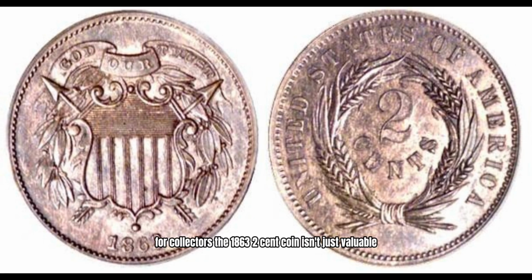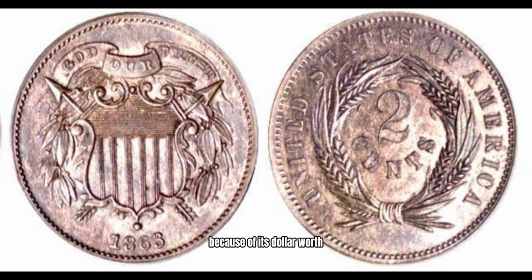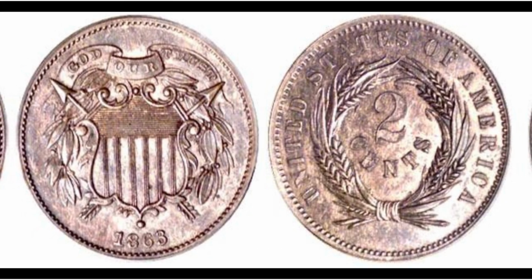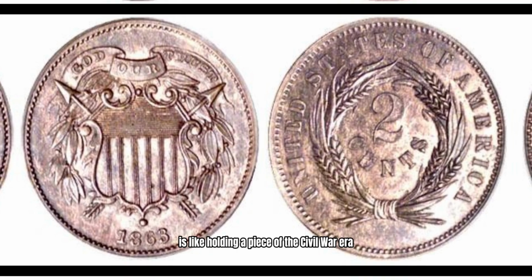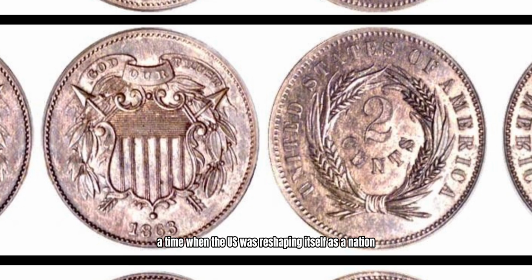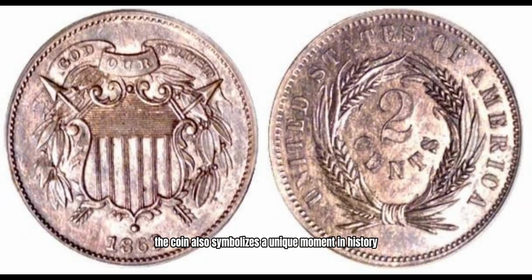For collectors, the 1863 2-cent coin isn't just valuable because of its dollar worth. It's a piece of American history. Owning this coin is like holding a piece of the Civil War era, a time when the U.S. was reshaping itself as a nation. The coin also symbolizes a unique moment in history, the addition of "In God We Trust" on U.S. currency, a practice that's continued to this day. For many, that connection to history is priceless.